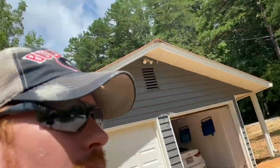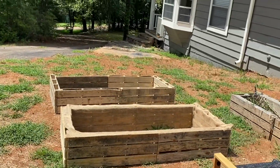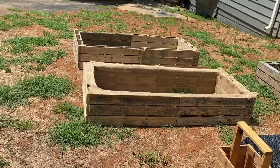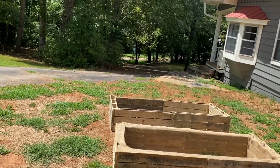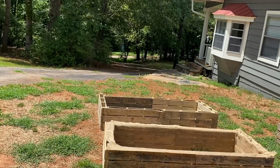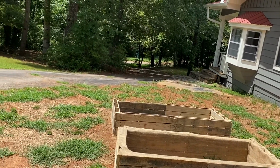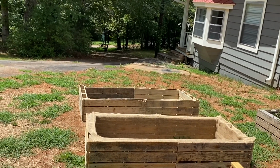So I'm going to go inside. I don't even know what time it is. Do some more tonight. What I hope I might be able to do is get cardboard laid down underneath these and then fill it up halfway with some wood chips. And then I'll do the rest with garden soil, because I'm going to have to buy garden soil, since obviously nothing here is good. So it'll save some money on having to pay for soil.